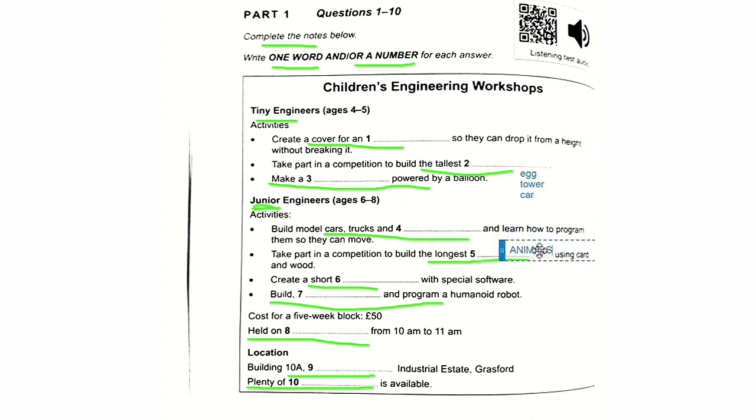So they learn a bit of coding? They do. They pick it up really quickly. We're there to help if they need it, but they learn from one another too. Right. And do they have competitions too? Yes. With the junior engineers, it's to use recycled materials like card and wood to build a bridge. And the longest one gets a prize. That sounds fun. I wouldn't mind doing that myself.